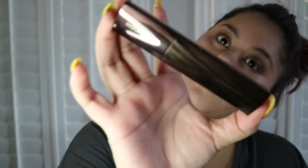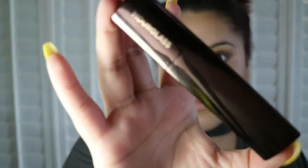This is my favorite foundation ever. It's the Stick Foundation by Hourglass. I love using this foundation. I think it's so nice on the skin, and you can make like all kinds of crazy designs on your face.